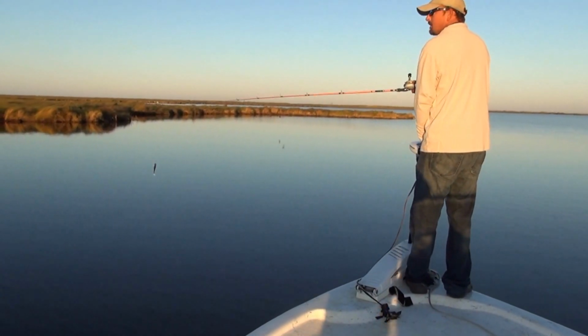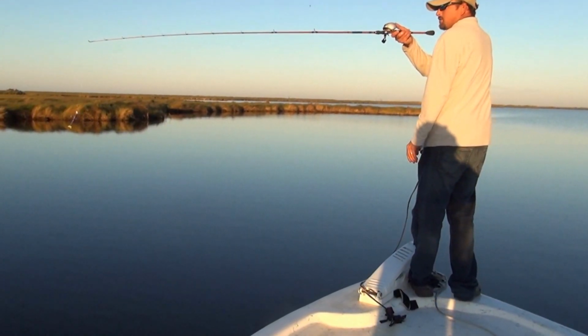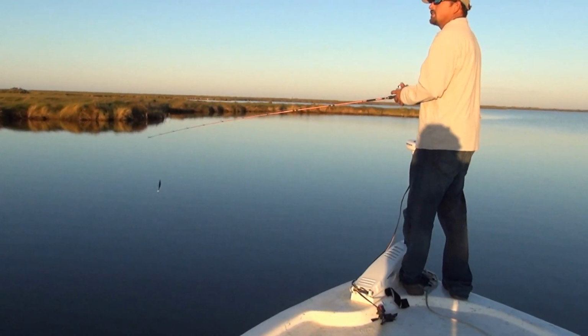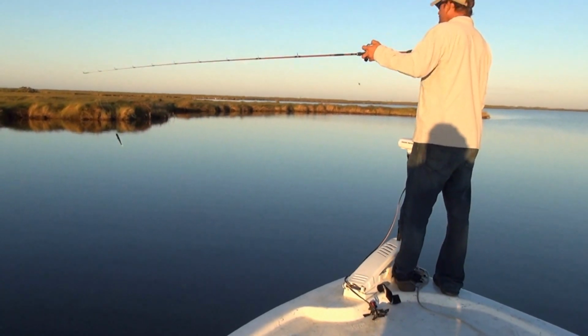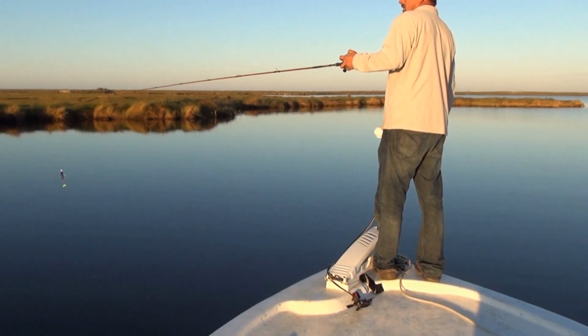Just kind of scanning this bank here just to see if I see some wakes. I know some went up in there, I can see them, but boy, it is shallow. I don't know if I can get up in there, but I see 4 or 5 back in here. We're gonna try it to see. Tide's kind of high, but not real high.